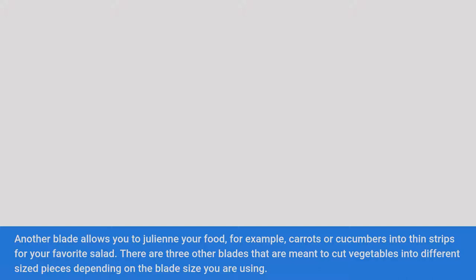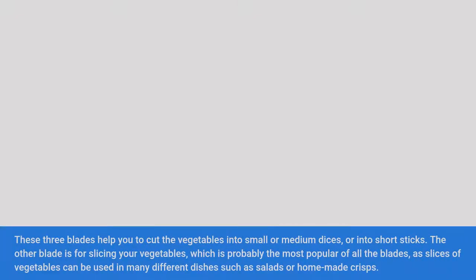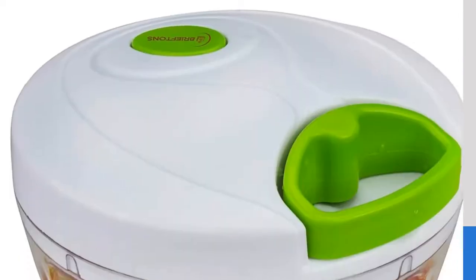There are three other blades that are meant to cut vegetables into different sized pieces depending on the blade size you are using. These three blades help you to cut the vegetables into small or medium dices, or into short sticks. The other blade is for slicing your vegetables, which is probably the most popular of all the blades, as slices of vegetables can be used in many different dishes such as salads or homemade crisps.